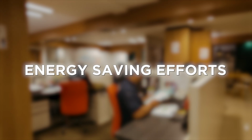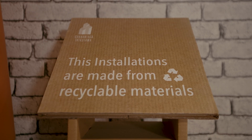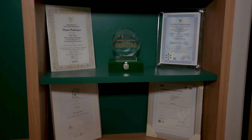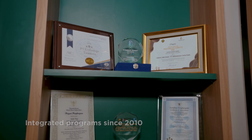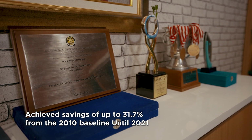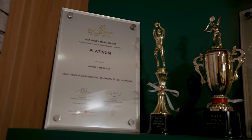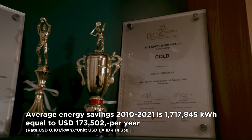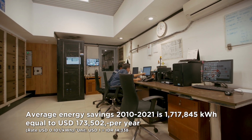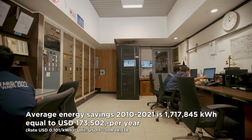Energy-saving efforts. In order to achieve energy savings, Graha Niaga as the operator has compiled a number of extensive integrated programs since 2010 to continue to be able to obtain energy savings from year to year. Until 2021, Graha Niaga has achieved savings of up to 31.7% from the 2010 baseline. The average energy savings from 2010 to 2021 is 1,717,845 kilowatt-hours, or equal to USD 173,502 per year.